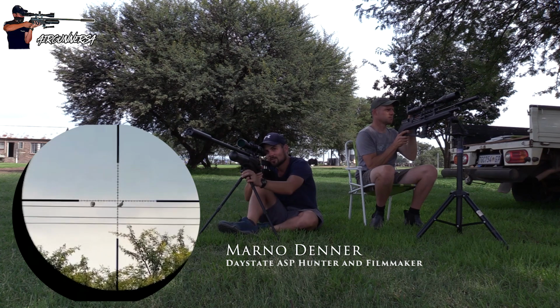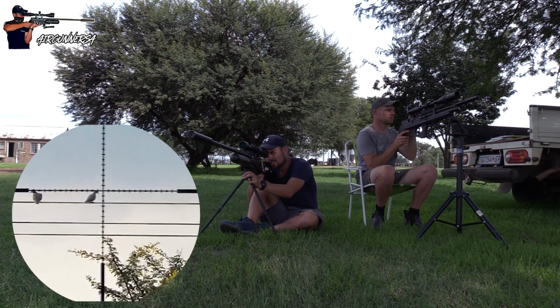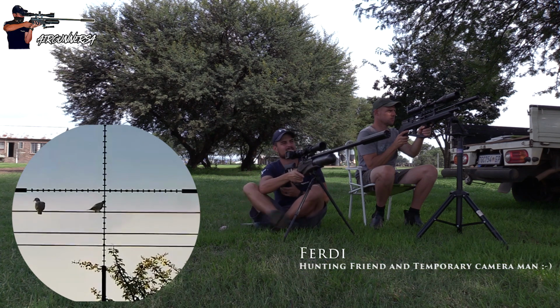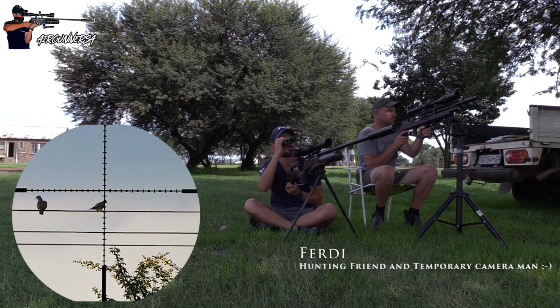With it being so hot, we decided to sit under a tree and shoot some doves off a close by power cable about 60 meters away. And Fatty decided to mount his phone to his scope so we can record some of his shots too.